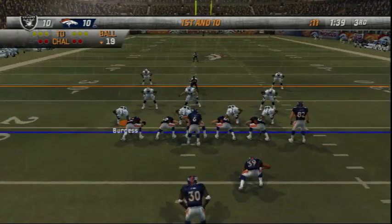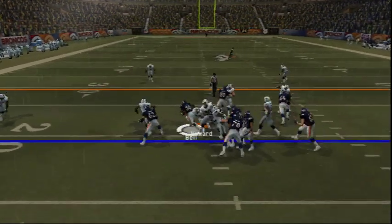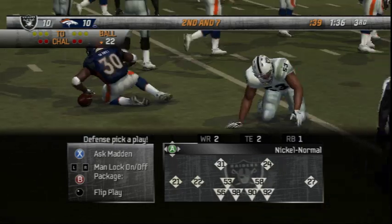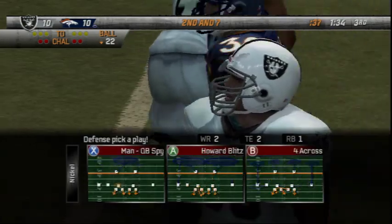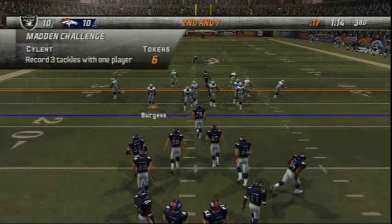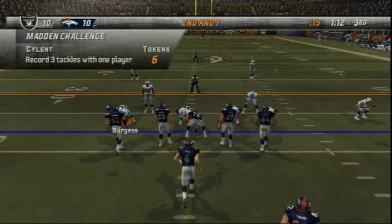Almost every time they try to run the ball on first down, they've had little or no success. This carry boils down to the offensive line allowing too much penetration. He was looking for a place to run, but all those places were filled up with guys waiting to tackle him. The play gains 3 yards. Second and 7. Ball on the 22-yard line.